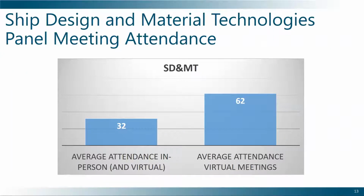So to end on a positive note, one good thing that came out of our virtual meetings is that we were able to increase participation as shown here on the chart. So even though we couldn't meet in person, network, and attend our exciting tours, we were able to increase our participation by on average 30 participants per meeting. So we almost doubled our numbers.